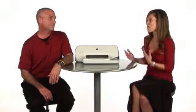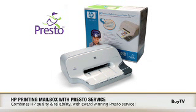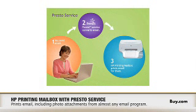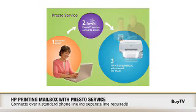So let's talk about how this all works and what it is. Presto is a combination of an online service and a special printer made by HP. The HP printing mailbox receives email, prints digital photos, and other content from the Presto service over a standard phone line without interfering with phone calls.